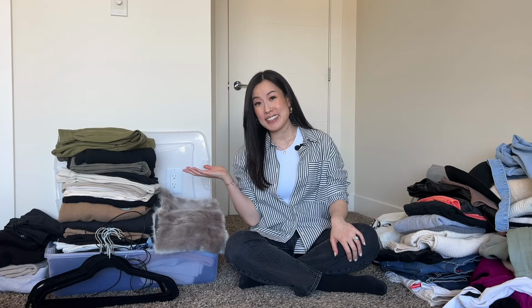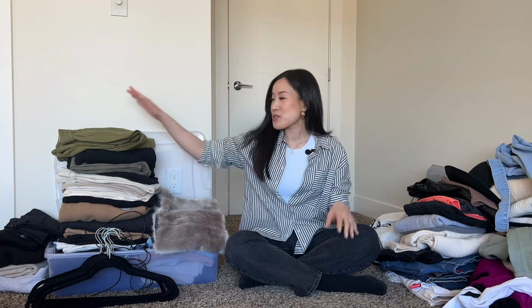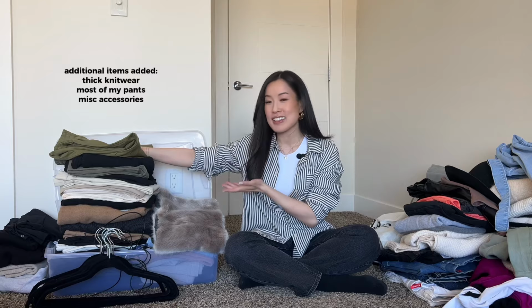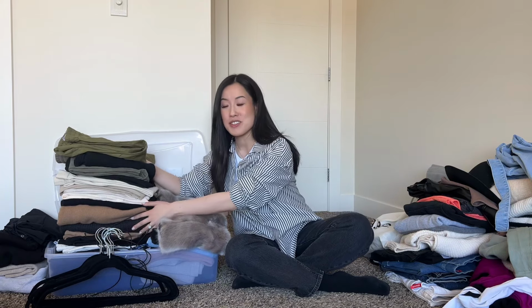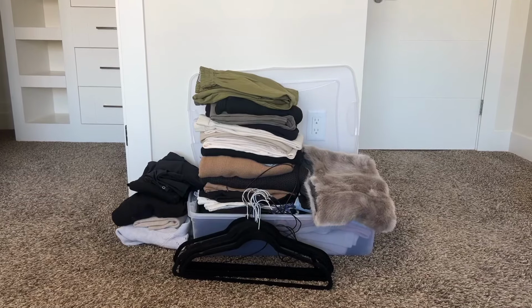We have the store aways, and we have the no's. The store aways, obviously, as you can tell, I need a little bit more storage. I plan on putting the rest of this into bins and then storing all of this in my office closet. And then we have the no pile.